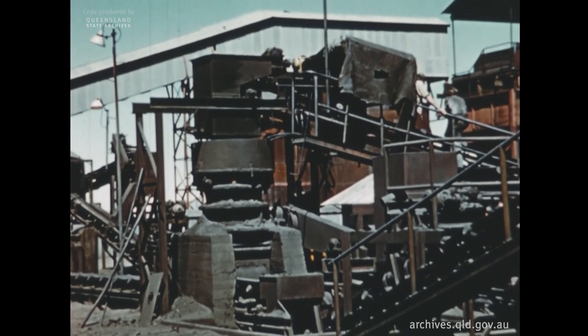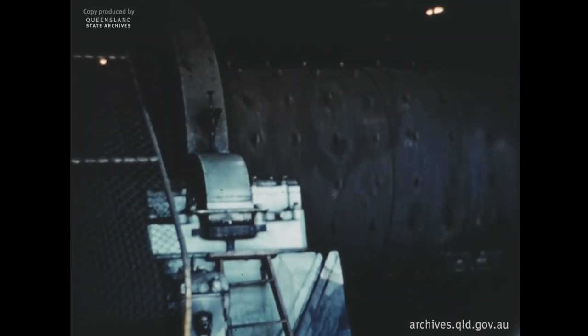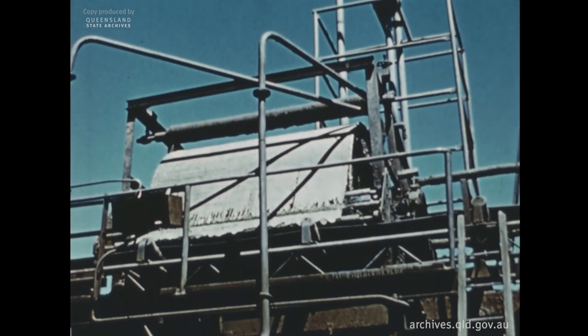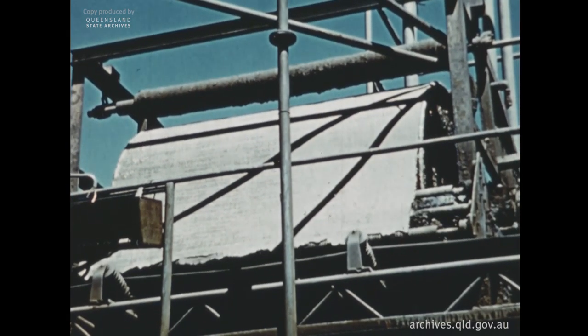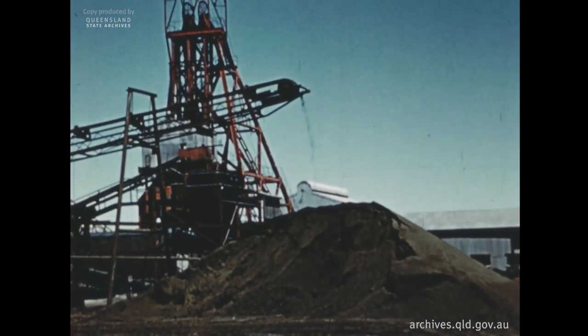From the crushing plant, the ore passes to the ball mill, where it is reduced to powder. The finely ground ore is concentrated by a flotation process, and the resulting concentrates are thickened in a huge tank. The concentrates are eventually taken through a filter dryer, where 90% of the liquid is removed. The final product is copper concentrate, containing about 27% copper and a small quantity of gold.